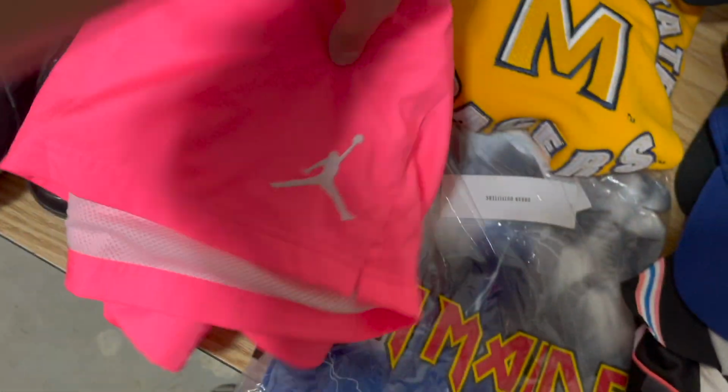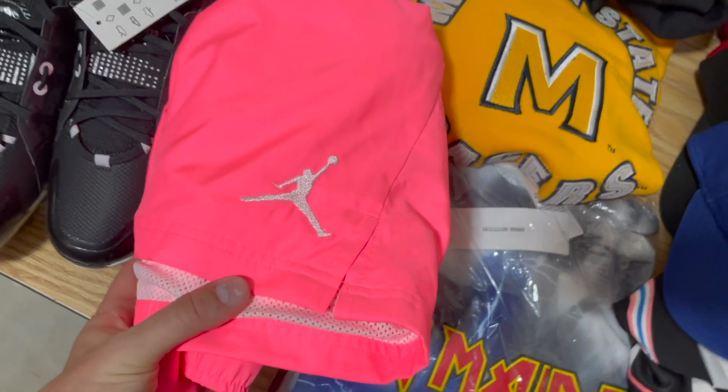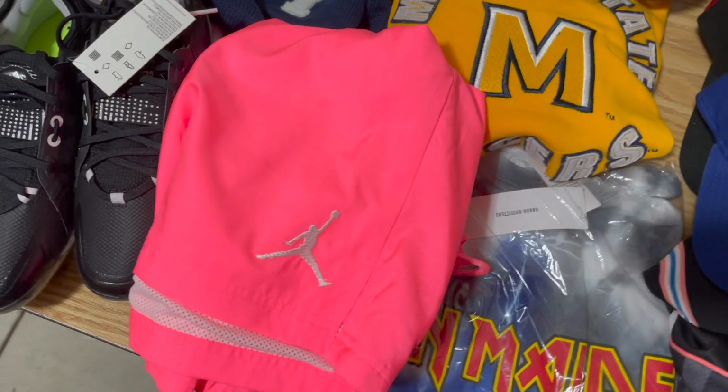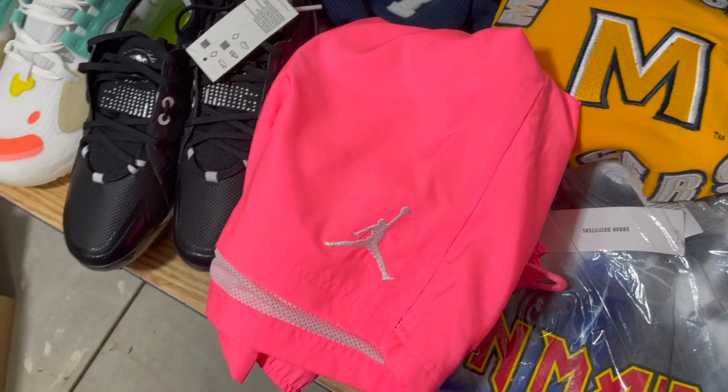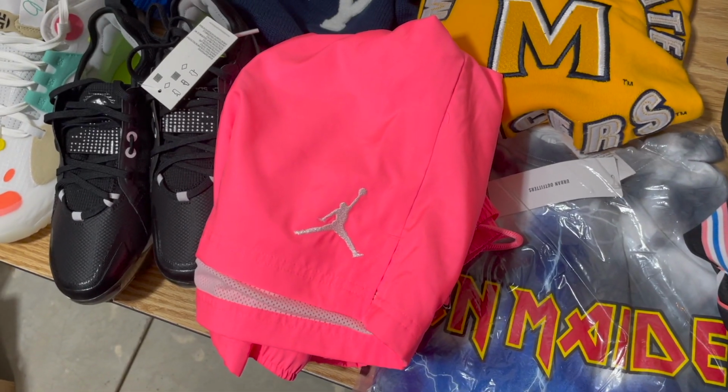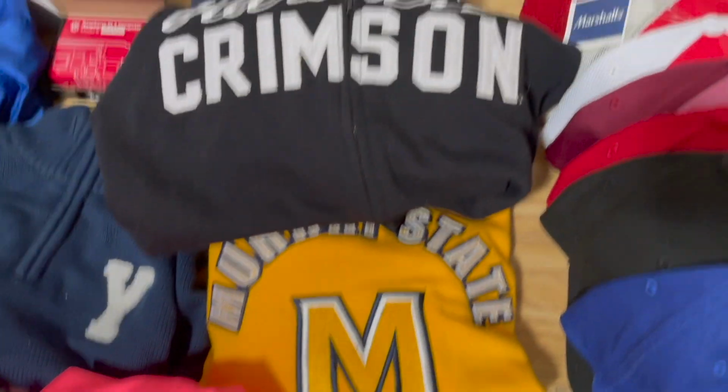I called these out a while back in bread and butter as well. I don't remember the website, but we cooked these swim trunks. These are Jordan brand swim trunks, and I got these for $15 and I sold them for $40. So a nice flip there. Buying stuff when it's out of season, selling it when it's in season. Then we sold 3 of these women's hoodies.